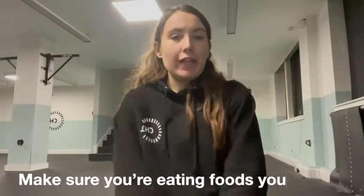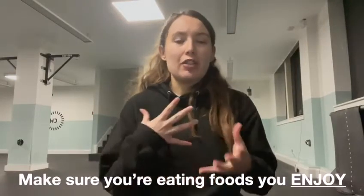Tip number 9 is make sure that you're eating foods that you enjoy. When you're in a calorie deficit and you're trying to lose weight, it can be really tempting just to cut certain foods out and go for the healthier options, but a lot of the time they're not going to satisfy you if you're not enjoying it. So just as an example, I think the classic weight loss meal would be chicken, veg and rice. If you don't like that, don't force yourself to eat it. You're much better off having something that you enjoy.